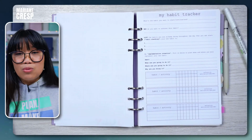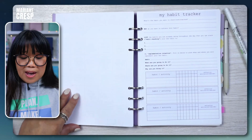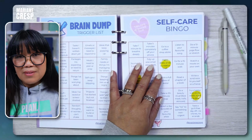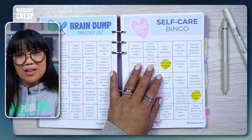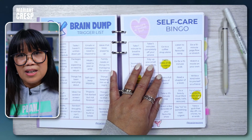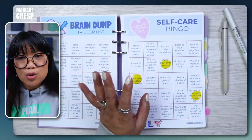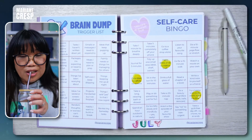So just pick 3 to 5 activities from the self-care bingo card that you can add into your planner for this week. Be intentional with your self-care and don't leave it as an afterthought, okay? So if you think you don't have the time to take a break, then it is even more crucial you plan and take your breaks, like drinking water.